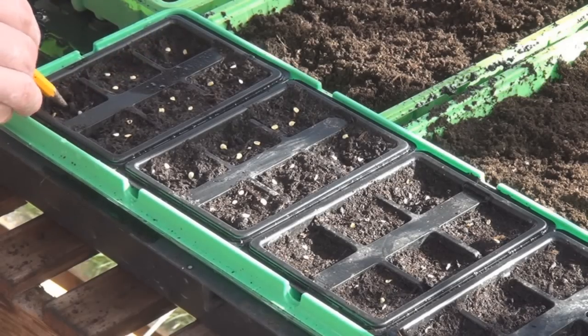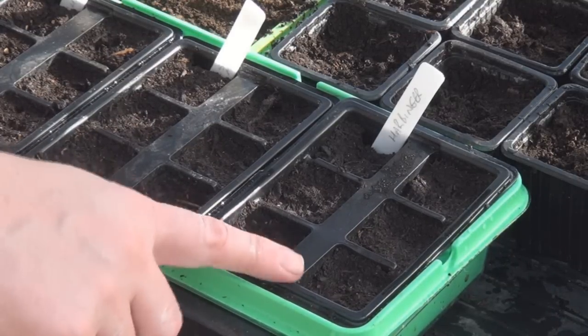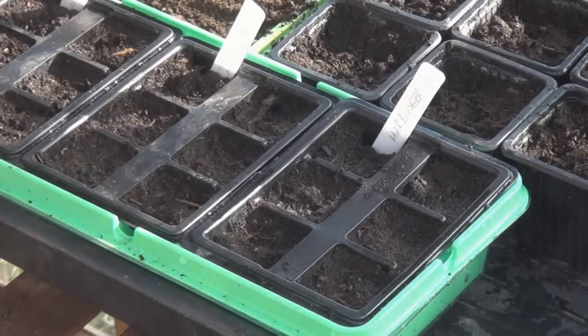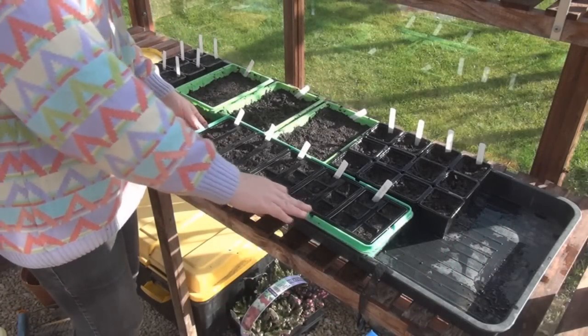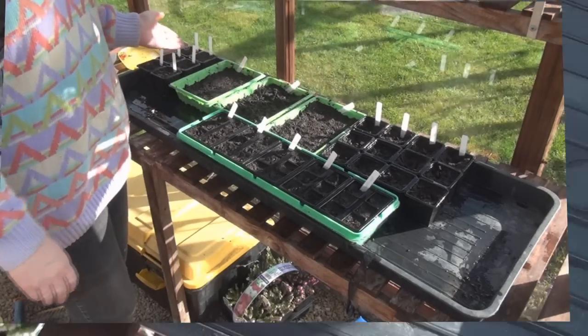I'll just poke them down with my pencil. Now I'll plant my San Marzano tomatoes in here and the Harbingers in here. Just one seed per pod. Sorted! Now these I'm going to take inside and put on my study windowsill because they'll need warmth for propagation, but the rest can stay in here.